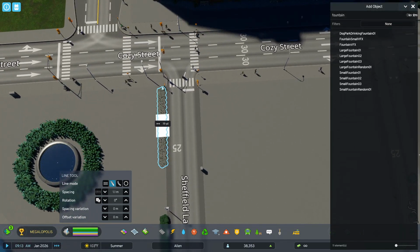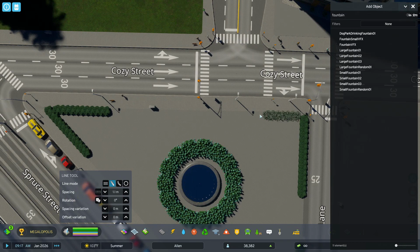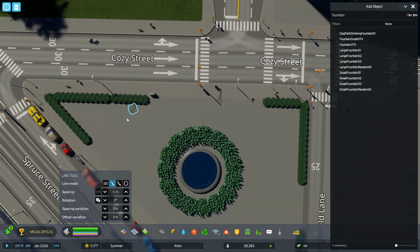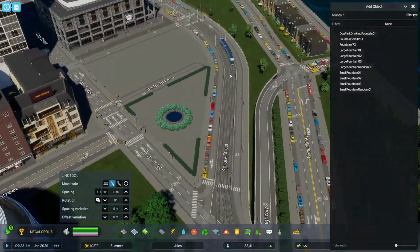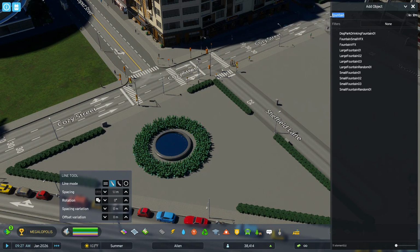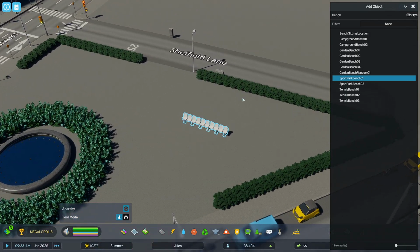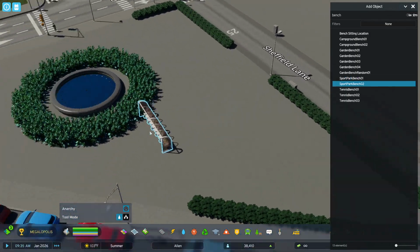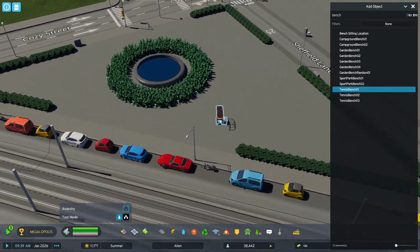Go like there, drop this down. Make that one go like there. Make these two go a little bit further, so that way it's kind of traced out. We'll add maybe some benches. These are like airport benches. Kind of cool though, actually, but I don't know.